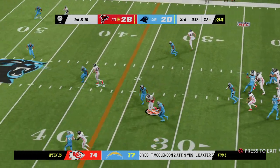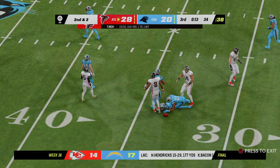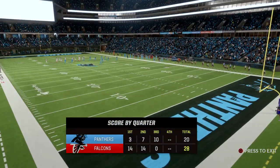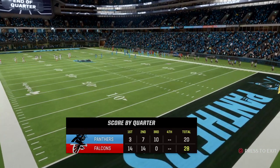Throwing on first down. Rich firing quickly here, and that's complete. A gain of 8 there on the play, and they'll be left with second and a couple. One quarter remains here in week 16. You are watching the NFL on EA Sports.